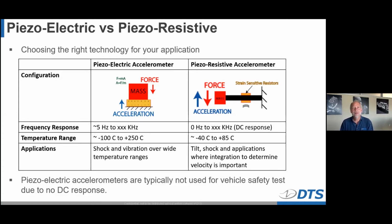So two main types of accelerometers are what we would call piezo-electric or piezo-resistive. A piezo-electric is generally a crystal that responds linearly to a force. So you have a mass which either compresses or shears a crystal, and it outputs a voltage that is linearly correlative to acceleration. Now these accelerometers are used a lot in aerospace applications. They're very good for vibration. They're good at high temperatures, which is important in aerospace.